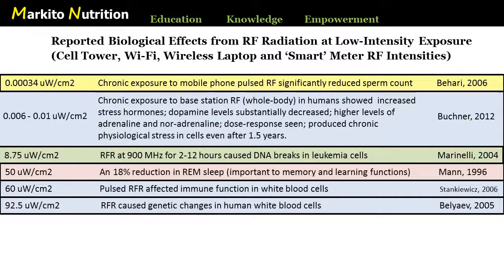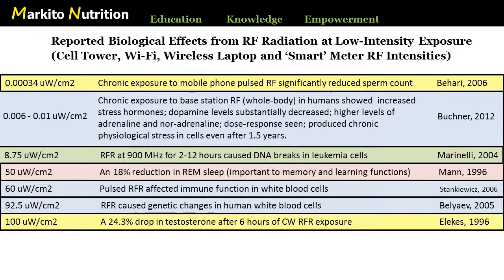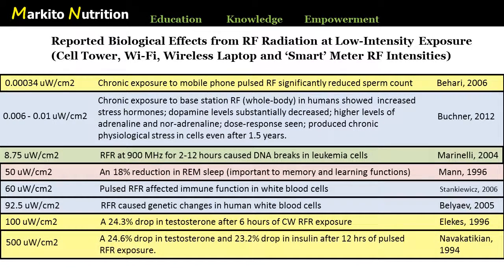At 92.5, we see genetic changes in human white blood cells. And for all of you men and women out there who are concerned about your testosterone levels, after just 6 hours of exposure of 100 microwatts, we see a 24.3% drop in testosterone. Another study here shows us that at 500 microwatts per centimeter squared, which is very high but still only 50% of the US and Canadian guideline, we see again a 24.6% drop in testosterone and a 23.2% drop in insulin after just 12 hours of pulsed radiofrequency radiation exposure.